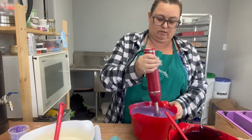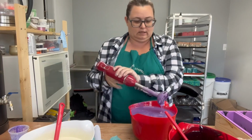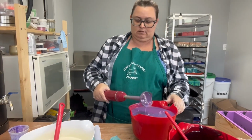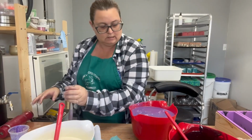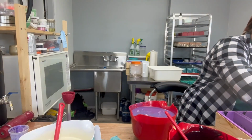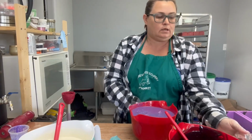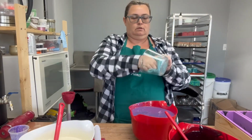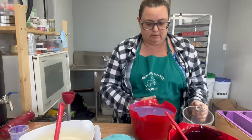This one's at trace already. Feels like this one's setting up again. Who knows if I'm right? That's thicker. That's definitely a trace. Here's hoping. Yeah, those are not ready yet. Hold it together. I think what we'll do is we'll use this jar for pouring out the purple in.